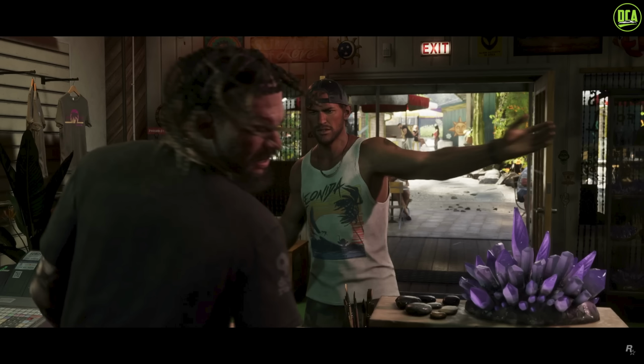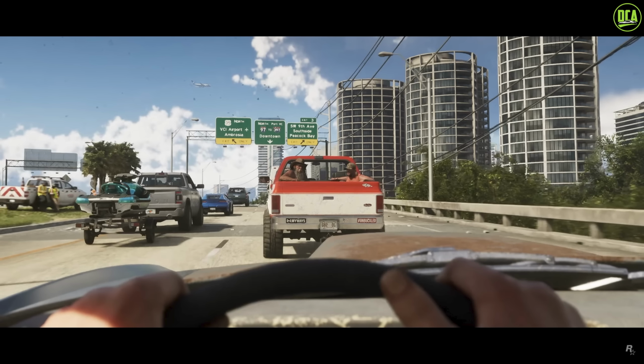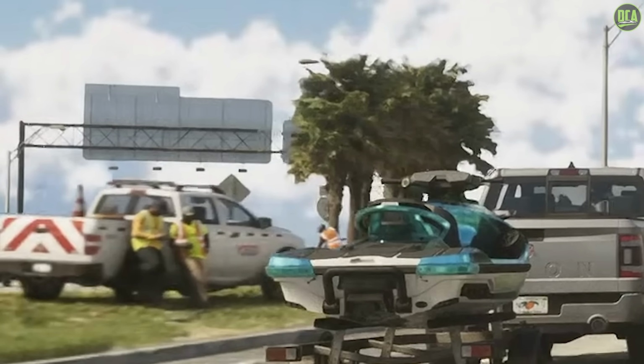Not really much to see in the scene, but we do see a hookah on the right here. Continuing, Jason is making his way to the city. We see two guys sitting on the back of a truck here in front of him, which is awesome, adding a lot more of the realism of what's often seen with pickup truck owners.